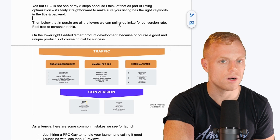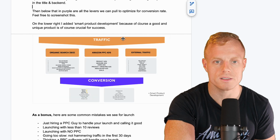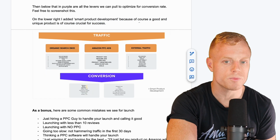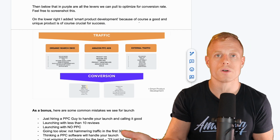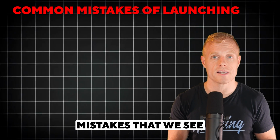What about SEO though, Riley? Isn't that part of your framework? Yeah, but SEO I don't have as its own step in the 5-step framework. And in my opinion, it's pretty straightforward to just make sure that you have your main keywords in the title and in the backend section. That's the 80-20 of it. Then below that in the purple are all the levers we can optimize for conversion rate. So feel free to screenshot this. And then over on the right, I also added smart product development because of course, success starts at a great, unique product.